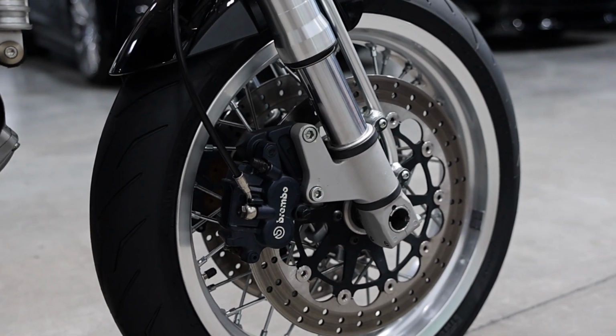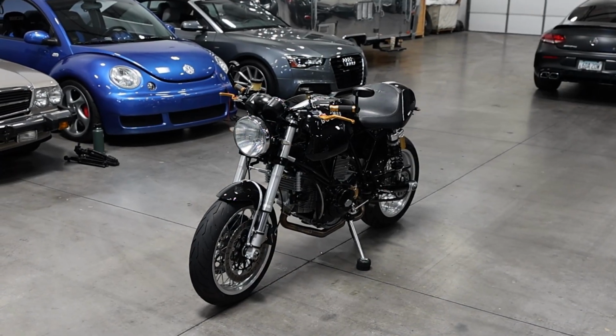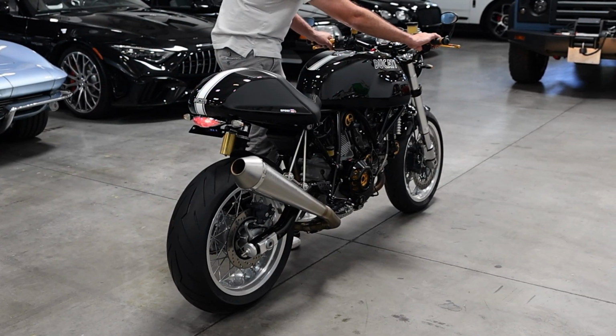You can find this 2006 Ducati SportClassic Sport 1000 Monoposto up for auction on Bring a Trailer, where it will be selling with no reserve as offered from Cascio Motors.